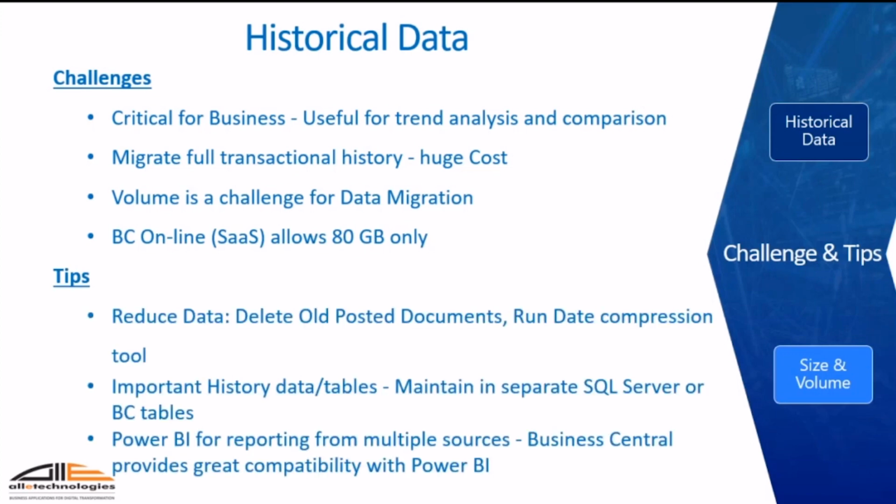Let me talk about the tips, how you can reduce the database size and your data. So delete the old posted documents which are not required for audit purposes or not relevant today. You can take a decision, maybe something which is older than 2 years is not required. I'm not talking about the ledger, I'm talking about the posted documents, because you can still look at and consider your transactional history. Another thing is running the date compression tool, which has been available in NAV.